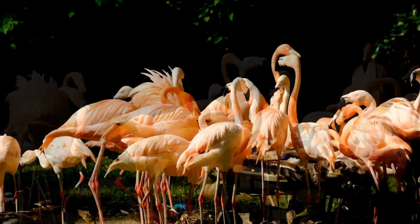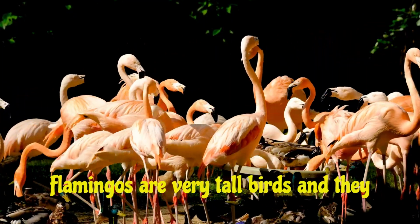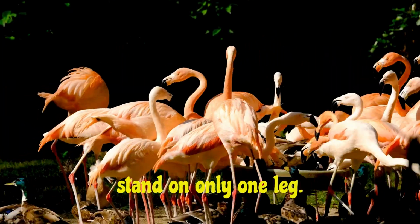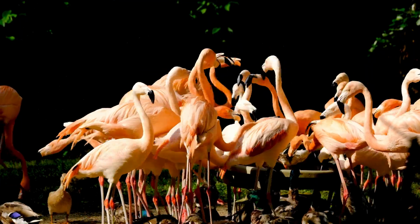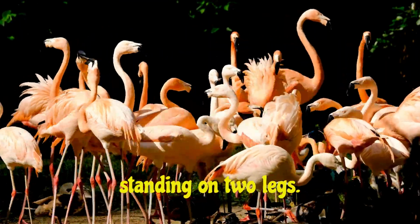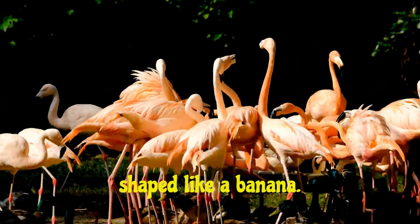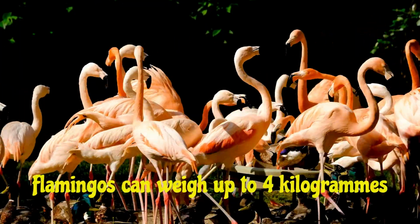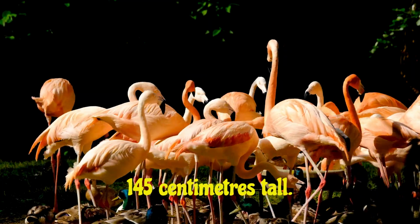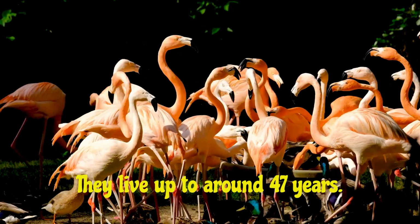Flamingos can fly. This is why they have wings. Flamingos are very tall birds and they have long legs. They often stand on only one leg. Scientists found that they do this because it takes less energy than standing on 2 legs. Flamingos have a curved beak that is shaped like a banana. Flamingos can weigh up to 4 kilograms and be up to 145 centimeters tall. They live up to around 47 years.